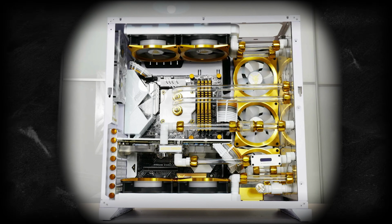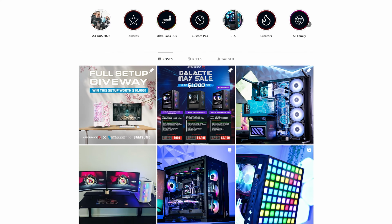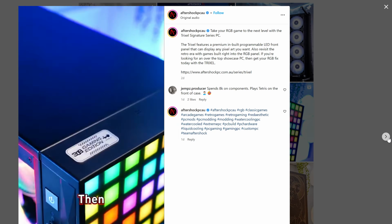I also shared with AFTERSHOCK PC how I wanted the PC to look in terms of colors and the theme of the system, especially after looking at their portfolio on Instagram and all the wicked systems they have built. Amazing. The quote was finalized and the deposit was paid before Christmas time in December 2022.